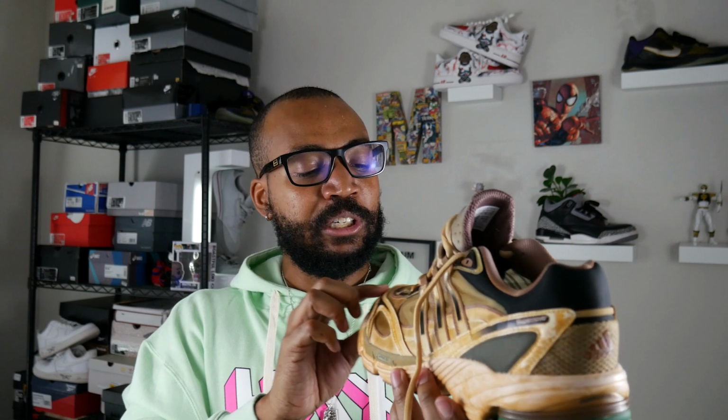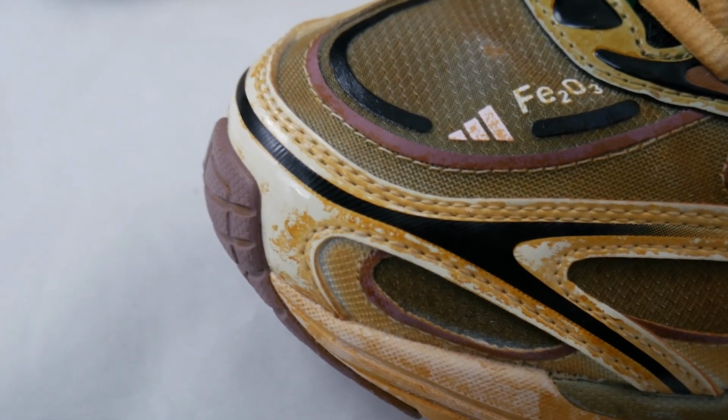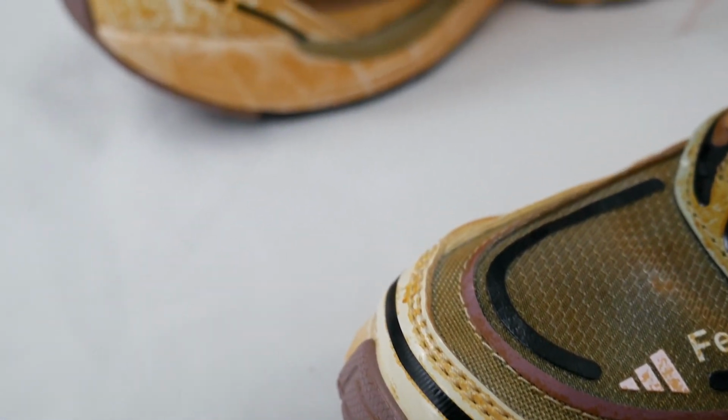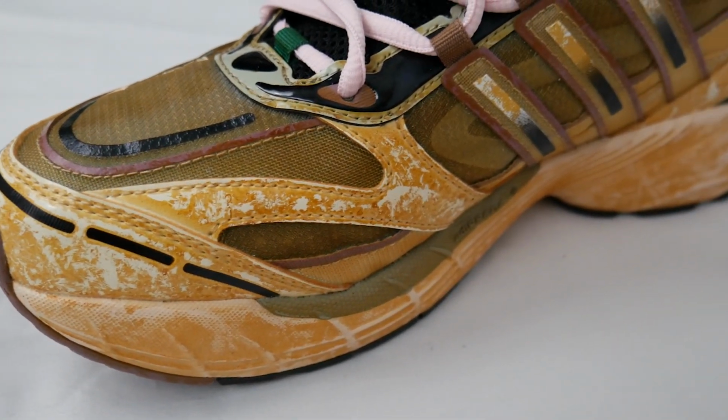Now, as we get into this almost patent leather toe mud guard here, it's gonna be done up in white, but again, dyed in that kind of reddish orange. Almost reminds me of red clay. You see it's all around the shoe. And it's just really smeared among the shoe, like I've just been spending day and night walking through the planet with these particular sneakers on.